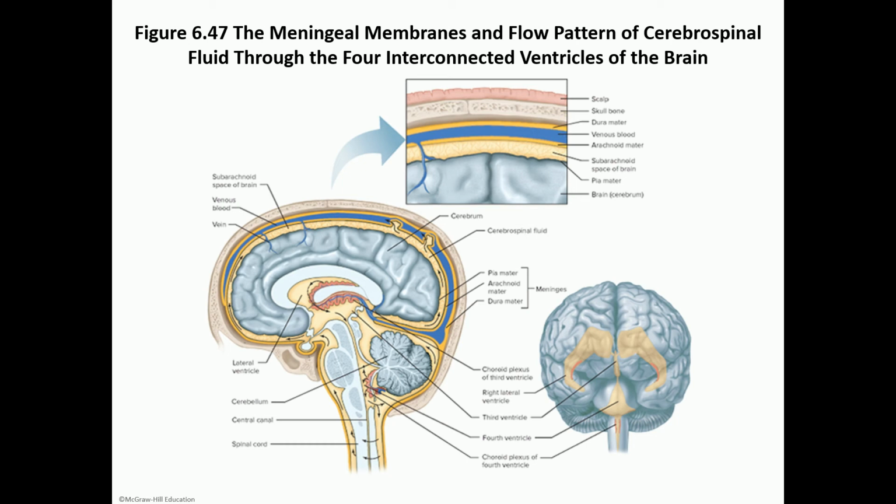And underneath it, there is the subdural space. The subdural space has venous blood that will be collected and taken over to the heart. Underneath the dura mater is the second meningeal layer, known as the arachnoid. The arachnoid gets its name because it really does look like a spider web. The subarachnoid space, which is the space beneath the arachnoid mater, is full of CSF.